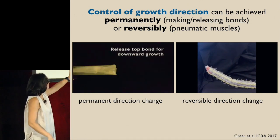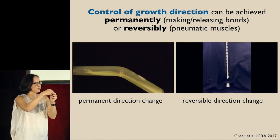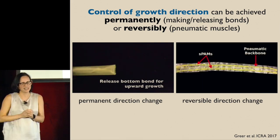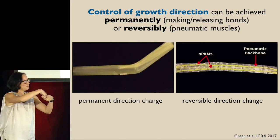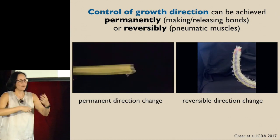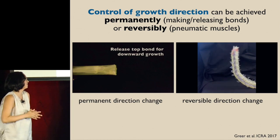One is a way that's permanent. In the permanent method, we have pinches on the plastic. When you pinch the plastic on one side, it curves towards the pinch. And if we let that pinch peel off, we let it unpinch, then it will go straight. So we can have this permanent direction change just by letting pinches unpinch when we want it to go straight.